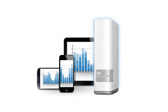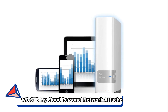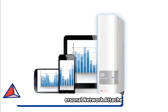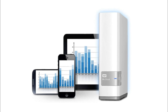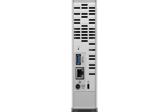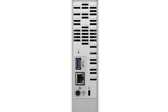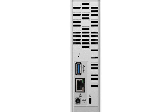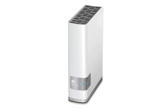At number 1, WD 2TB My Cloud Personal Storage. This device offers users the opportunity to create a centralized storage location in their home or office. It is usually used for storing video, photos, files, and music. This device is also accessible from anywhere since it has cloud access. It is compatible with various operating systems, including Mac OS and Windows.